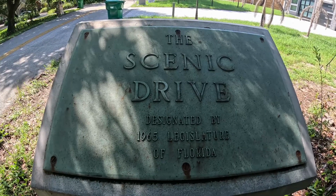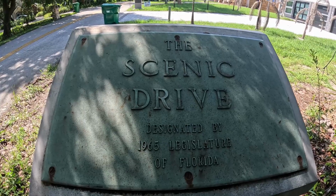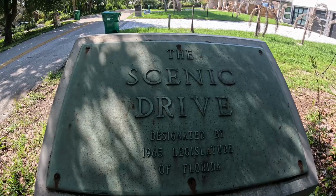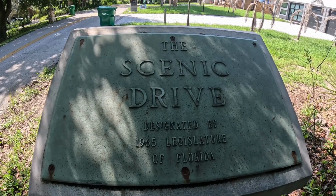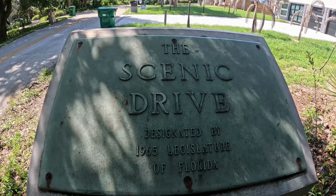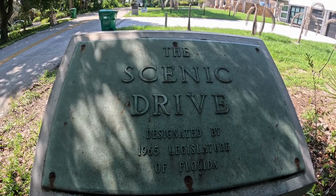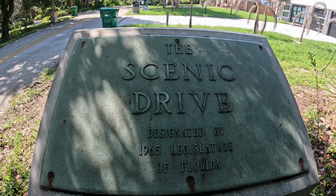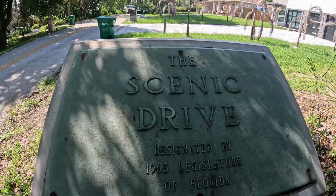Well, here we are on the scenic drive that runs along the Indian River. About a 15-mile ride. Testing out my new Hero 13 Black after years of running on Hero 5 and Hero 6. You'll see how good the upgrade is going to be. Come along with me and enjoy the ride. We're going to go by scenic places, historic homes, and of course along the river. Have a good time. Thanks for coming along.